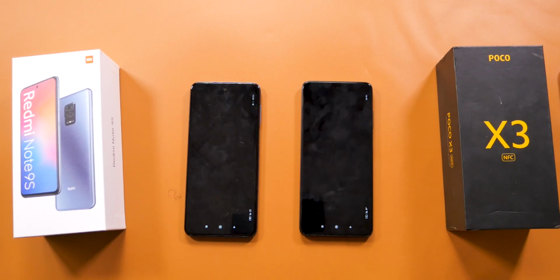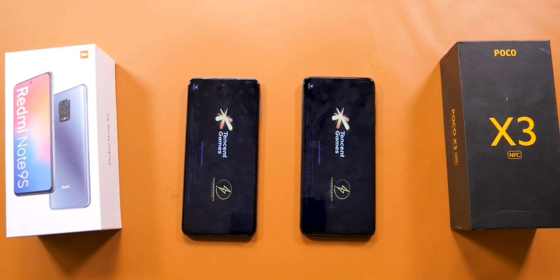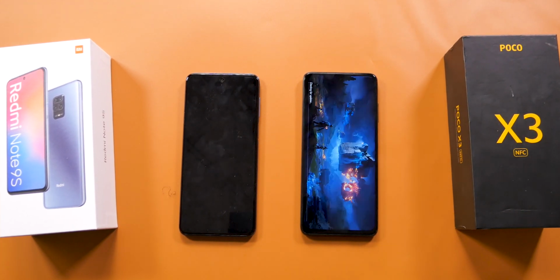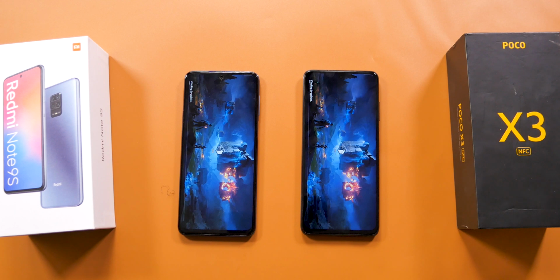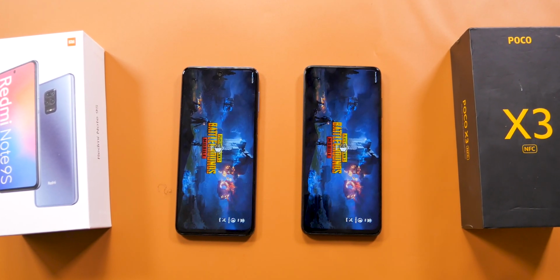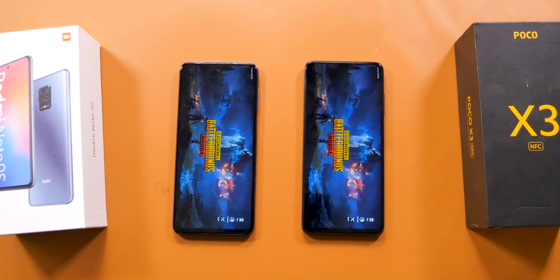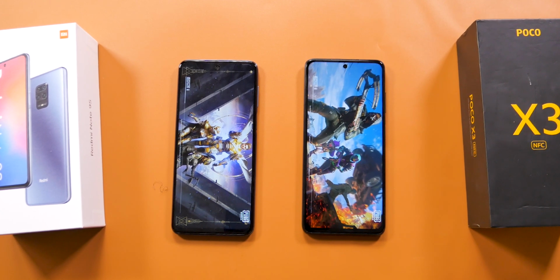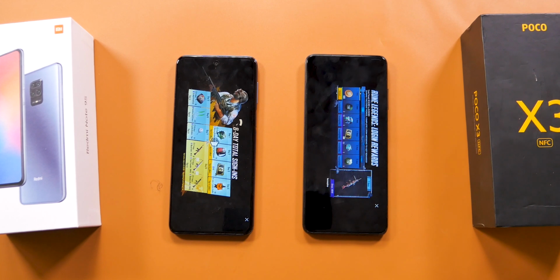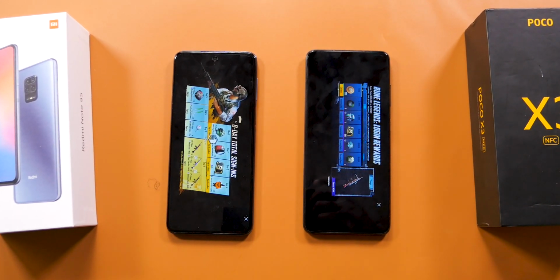Let's start off with launching PUBG and see which smartphone comes out on top. I would like to point out that launching applications at the same time doesn't really show which smartphone is the faster one, at least not all the time. I can launch PUBG 10 times and would have different winners. Downscaling a 4K clip to 1080p using InShot on both smartphones, the result is almost the same. The Poco X3 NFC won, but the difference was only 3 seconds. So for performance, the Snapdragon 732G processor is faster, but slightly, and I mean slightly faster.